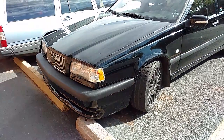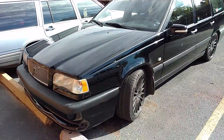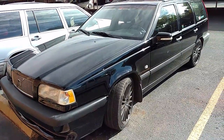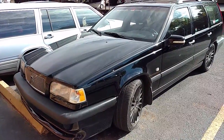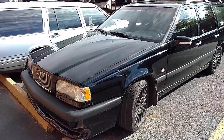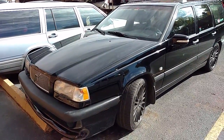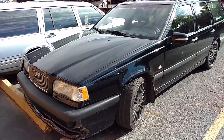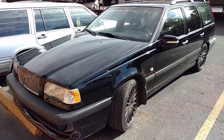There you have it, the 1995 Volvo 850 T-5R. I really like the vehicle because it is a very useful vehicle. It can be driven daily, and it shares a lot of parts with the common 850 cars. So you don't have to worry about the vehicle having issues and not being able to get it repaired.